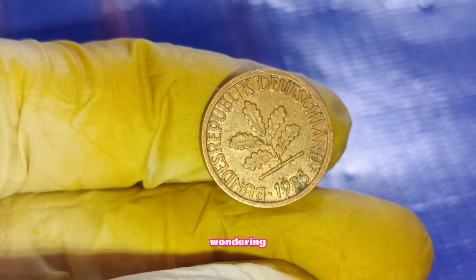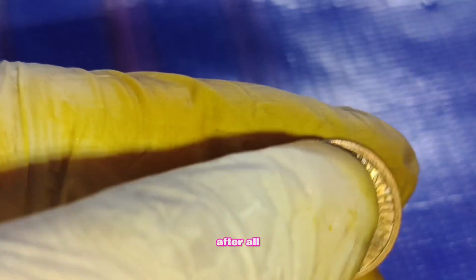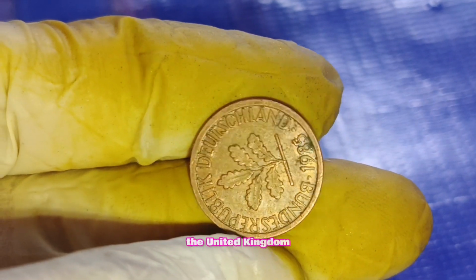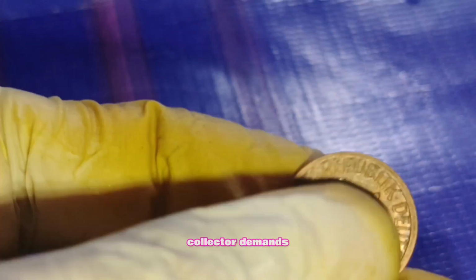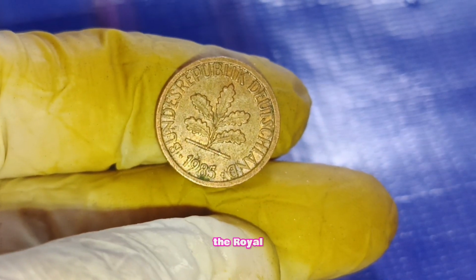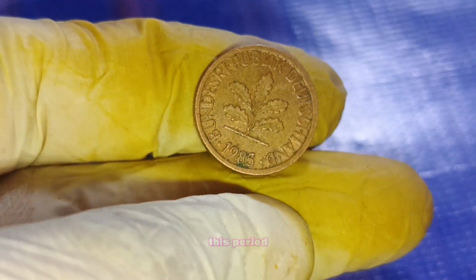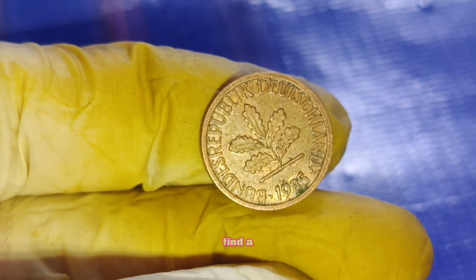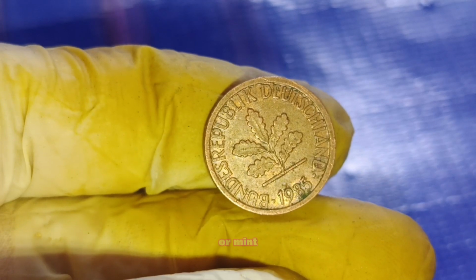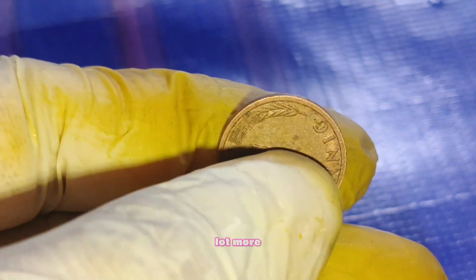Now, you might be wondering, what makes the 1985 penny different from all the other pennies out there? After all, millions of pennies were minted in the United Kingdom throughout the 1980s. Well, the key lies in its mintage numbers, condition, and, of course, collector demand. In 1985, the Royal Mint struck an estimated pennies. Although that sounds like a lot, coins from this period can vary widely in terms of their survival rate and condition. If you find a 1985 penny in uncirculated or mint condition, especially one that's been well preserved, you could be sitting on a coin worth a lot more than 1 cent.